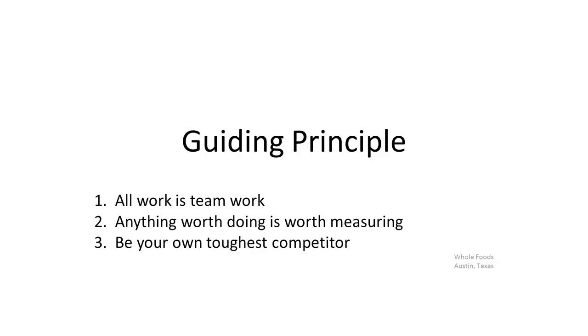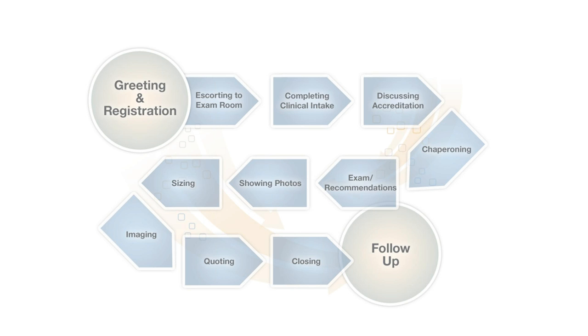So let's look at some of the common mistakes that we make, and we're going to use our RPR data to do that. My guiding principle through all these years is that all work is teamwork. Anything worth doing is worth measuring, and we need to be our own toughest competitor. Otherwise, the marketplace will teach us, and as my husband used to say, our patients will teach us. They will, with their feet, by going elsewhere.